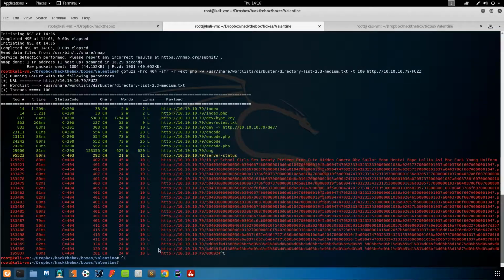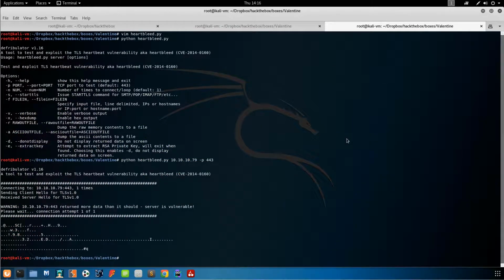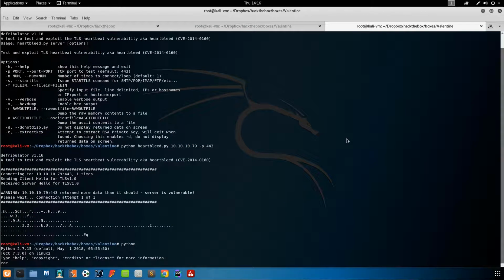I already looked at all the rest of this stuff. So let's run Python. There's a million ways you can do this. Also, personally, I just find it easy a lot of the time to pop open a Python terminal and just kind of do things interactively.